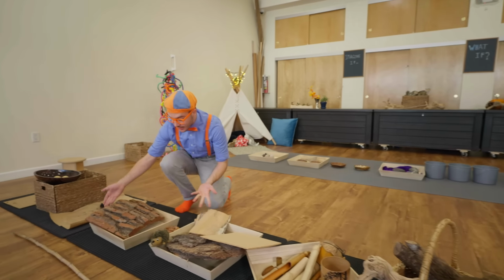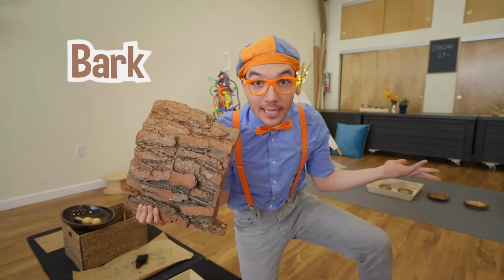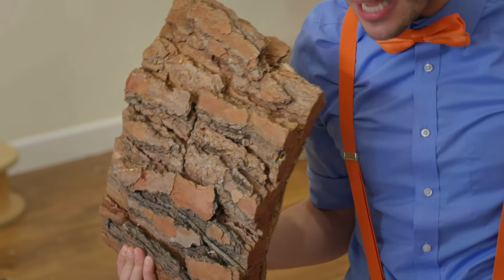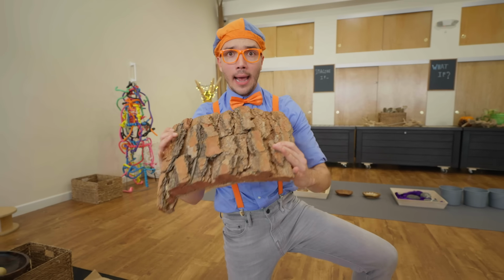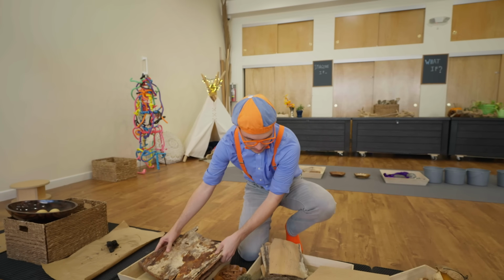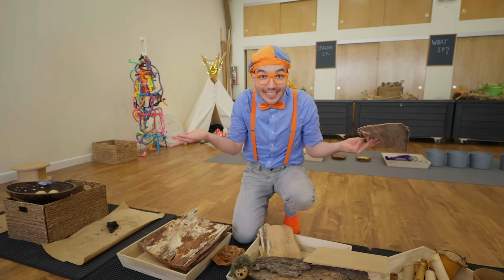Whoa. Do you know what this is? Yeah. This is the bark of a tree. It's kind of like the clothes a tree likes to wear, so it stays nice and warm and safe. Whoa. It's so rough, bumpy. And it can be really thick and heavy, too. But sometimes trees have really thin and light bark. Wow, there are so many kinds.